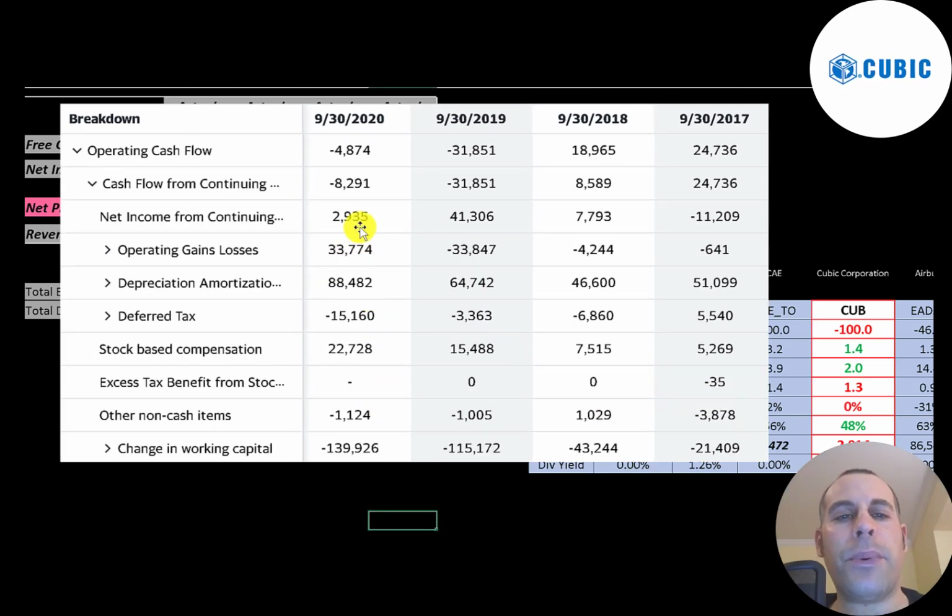The way I think of operating cash flow, it's net income converted to cash. Net income is your accounting profit and loss. There's a lot of non-cash items in there. And the way you calculate operating cash flow, you start with net income. Then you have to add back $88 million of depreciation. You have to add $22 million of stock-based compensation.